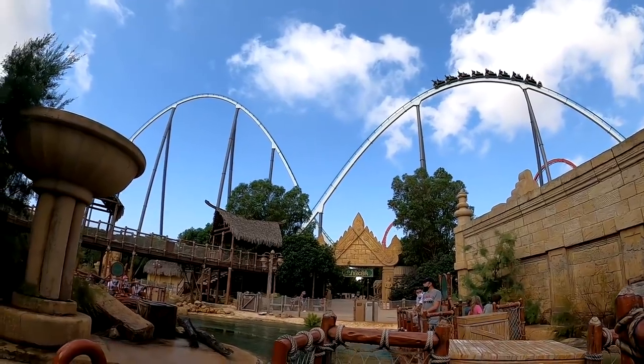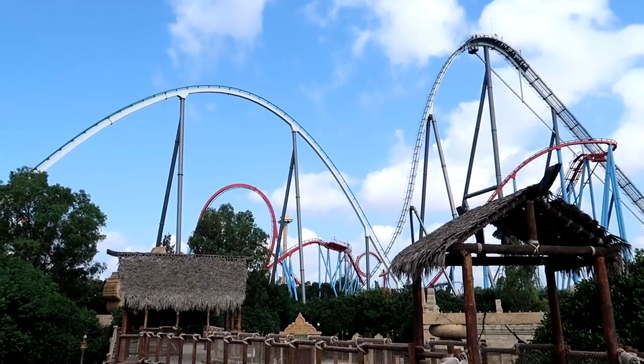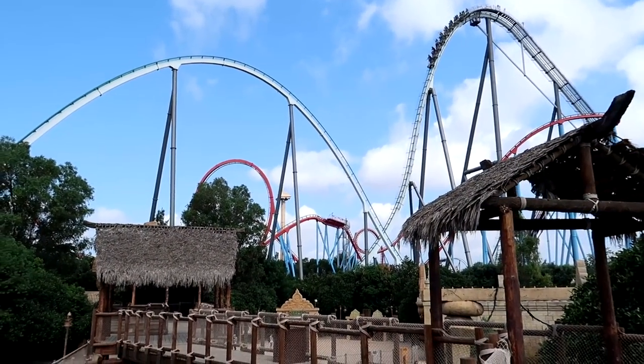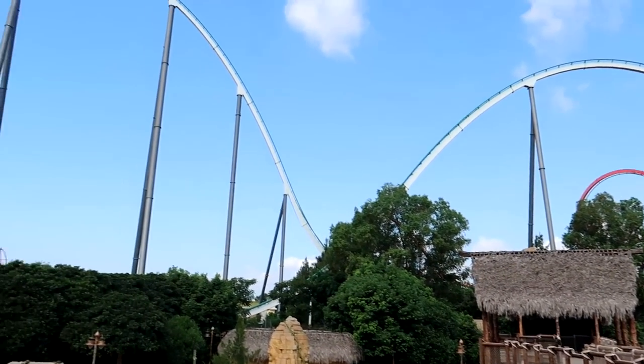Oh, Shammy B, look at her go. B&M beauty. A nice ride round there on Angkor here at PortAventura. Lovely on a nice hot day like this. And like I say, the views that you get from up here on this walkway are awesome.